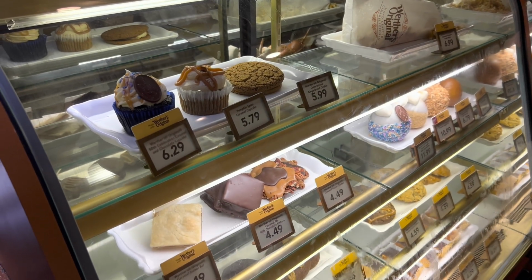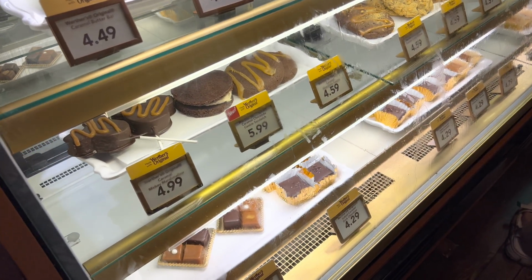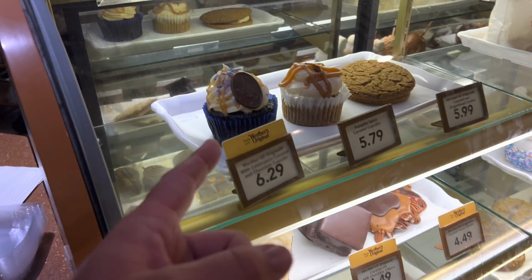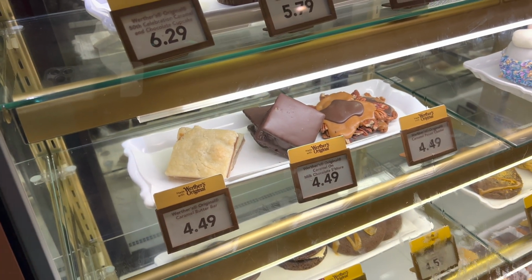We're now in the Werther's Original store, just getting Laura's mum some popcorn. There's some tempting things here. The marshmallow looks good. The little cookie sandwich looks good, as well as the 50th cake. But this s'mores as well is calling to me a little bit.